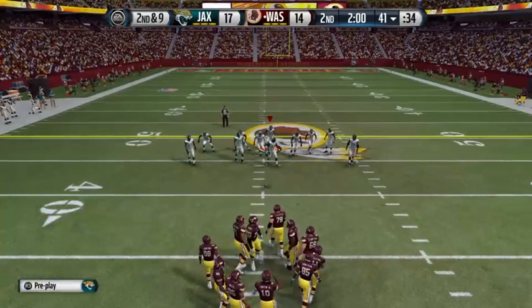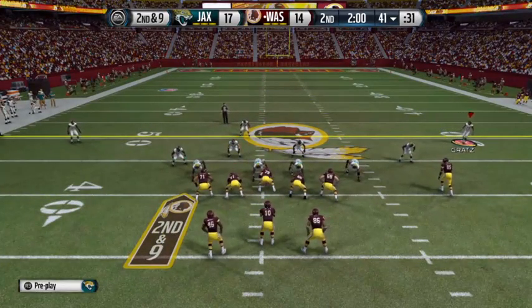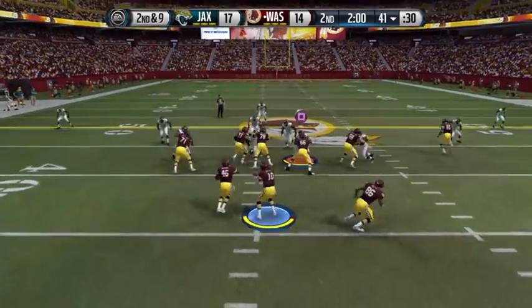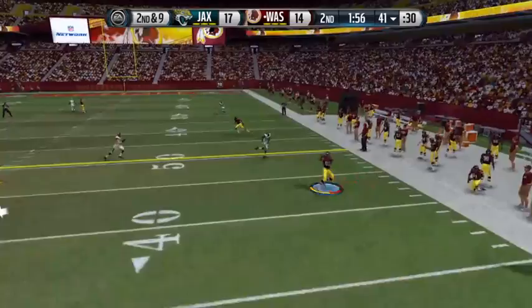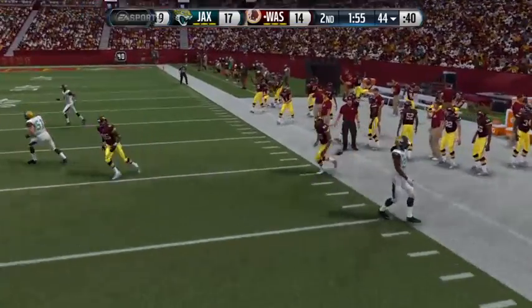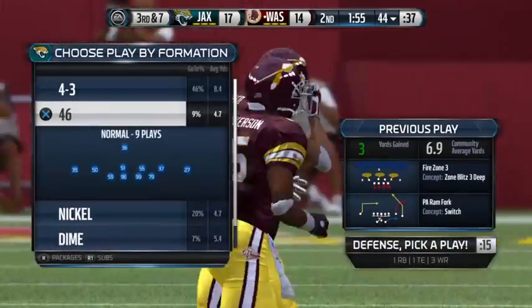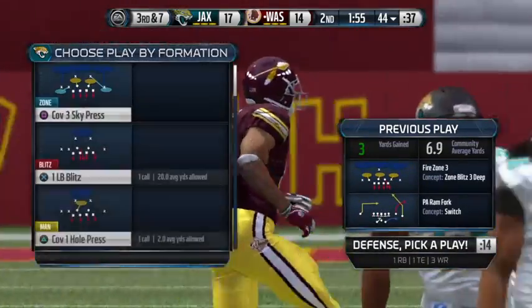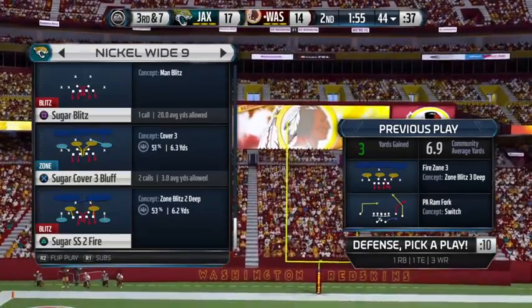Second down now. Split backfield here. Keeps it here. Finds Reed, and that gains a few. All the quarterbacks in the NFL, they'd all be great if they had all day to throw like this. When you give an average quarterback this kind of time, he turns into a great quarterback.